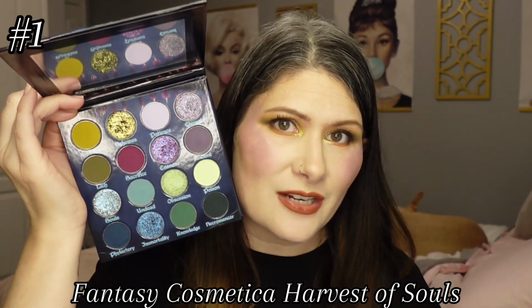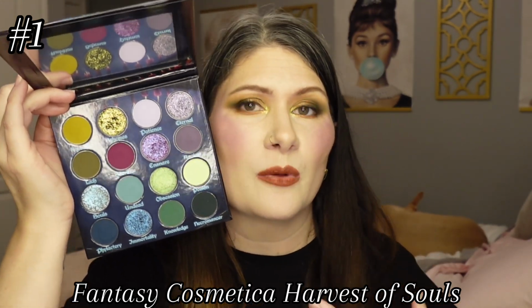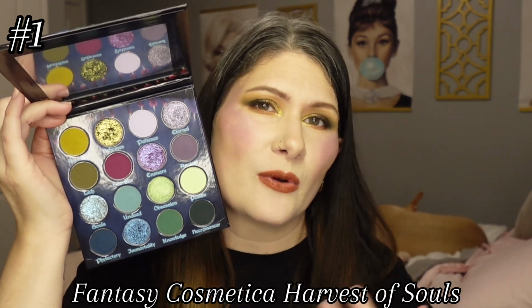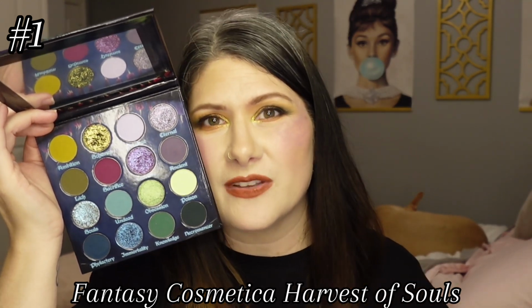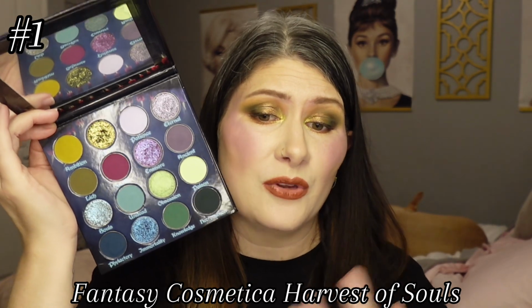We've got some different textures going on in this one, as we usually do with Fantasy Cosmetica palettes. Some of these are very smooth, some of them are a little bit more subdued, and then we have some that are going to be a little bit more flaky, but they don't emphasize texture on my lid or anything like that. I don't ever get creasing with any of their shades. The pigmentation lasts all day, and I just think this is a very beautiful color story.